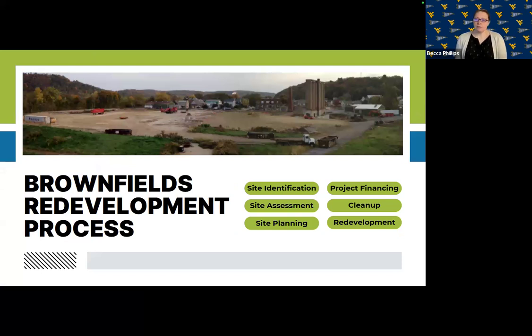The redevelopment process when it comes to brownfields generally has 6 different parts. There's identifying the site, so realizing this is a brownfield, and then assessing the site for what kind of environmental contaminants may be present, doing planning as well as design for what that reuse might look like at the end, figuring out your project financing, which is one of the biggest challenges and also something that this case study does a really good job of. And then there's the cleanup or remediation. And finally, any other redevelopment aspects like new construction, things like that.